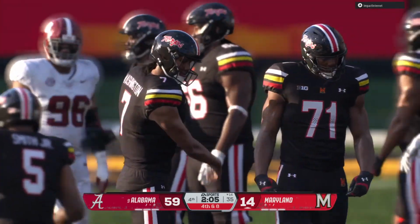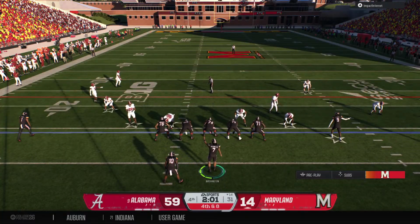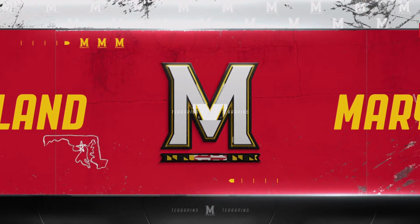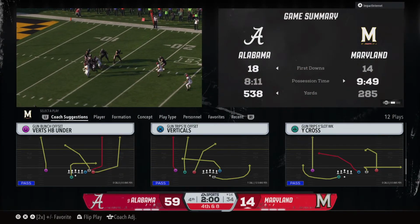And it's simply been that kind of day for this offense. They've had so many struggles, and at this point in the fourth quarter, you're trailing by a ton of points. The defense knows you're throwing it, and they're pinning their ears back, and they're getting after it, as you saw on that sack there.